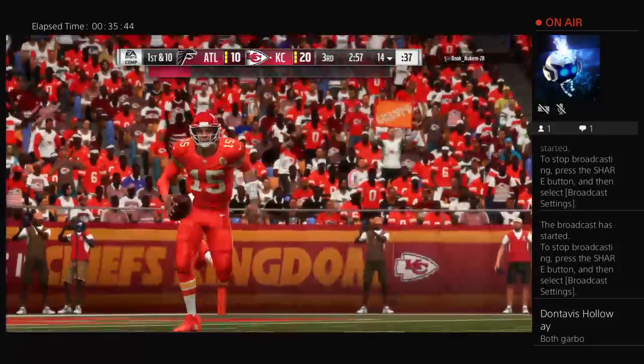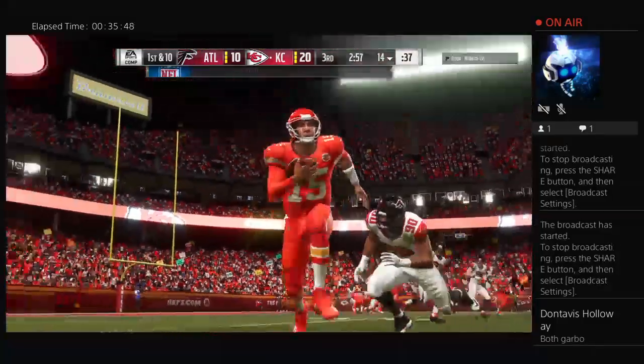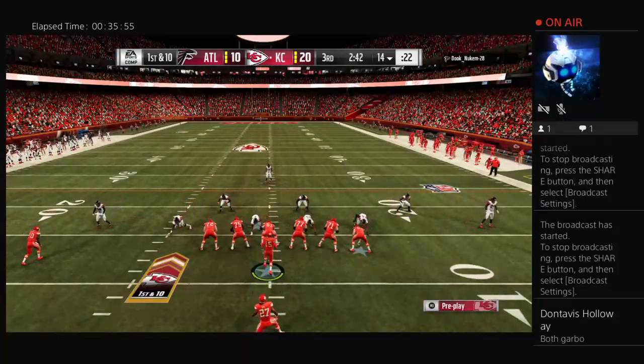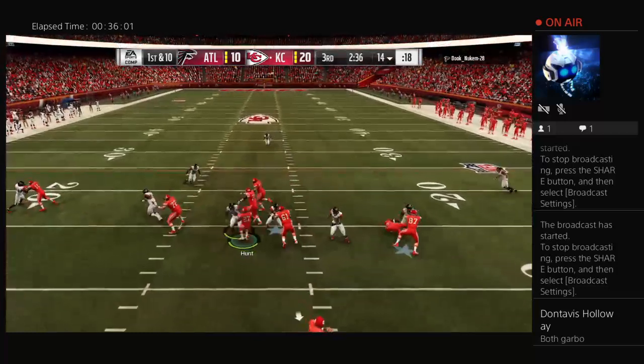Taking matters into his own hands, and he picks up 4 yards and a first down. That was an excellent job of recognizing the situation. His first read wasn't there. Heck, his second read wasn't there. But he bought himself a little extra time scrambling out of the pocket, got to the sticks, and picked up the first down.